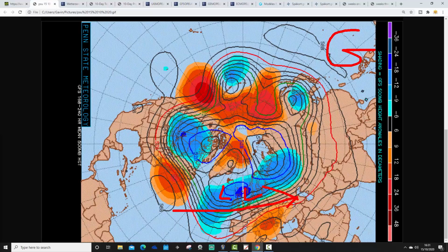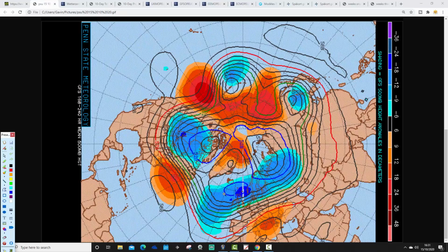Although this is Atlantic driven, it's not overly mild either, because actually the jet stream is a little bit south of the UK, so we are still more or less on the cool side of the jet stream and pushing quite cool air into these areas of low pressure. So despite the fact that it's very unsettled, it is also relatively cool as well.